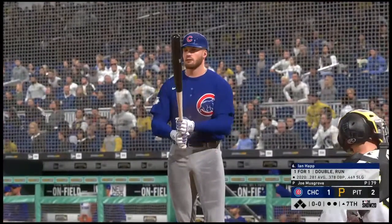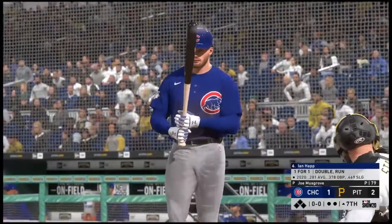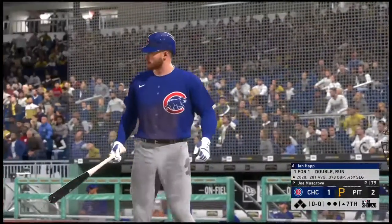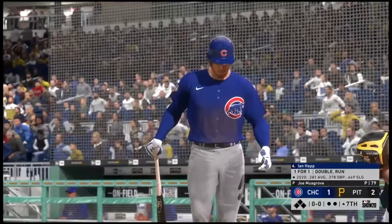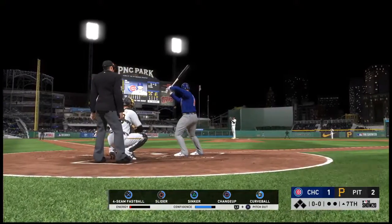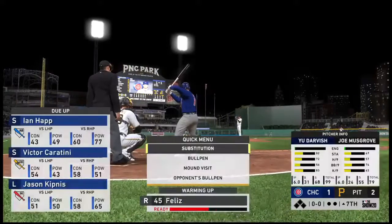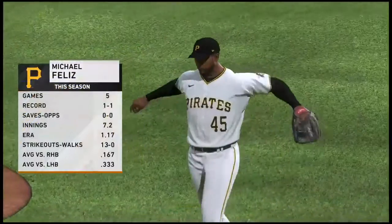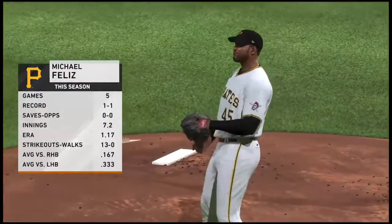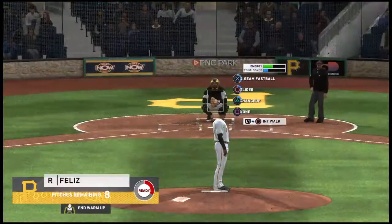That's what you get when both starting pitchers have it working. Neither of them have been nibbling around the strike zone at all, and they've trusted their defense to make the plays, and they've done just that. Yeah, and it's resulted in a game that could really go either way in these late innings. Michael Feliz is on to pitch from the bullpen now to start inning number 7. Number 45, Michael Feliz.